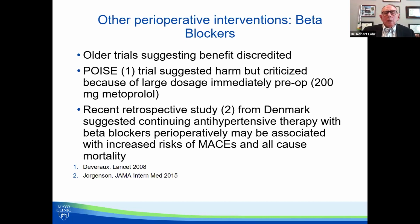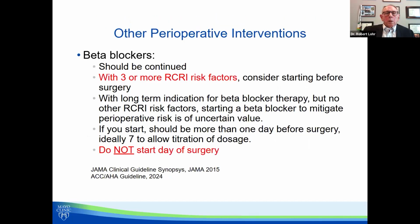However, the protocol for the POISE trial was that you gave beta blocker naive patients 200 milligrams of metoprolol pre-op, and then another 200 milligrams 6 hours post-op. Well, that's a huge dose. And not surprisingly, they had a lot of hypotension and a lot of MIs and a lot of strokes. And so they said, well, it's harmful to give. I think at that dose it is, but it didn't really prove that it's harmful to give. There have been some other studies that suggested that beta blockers may increase MACE, particularly if they're started immediately before surgery. So if someone is on a beta blocker, you should continue it.